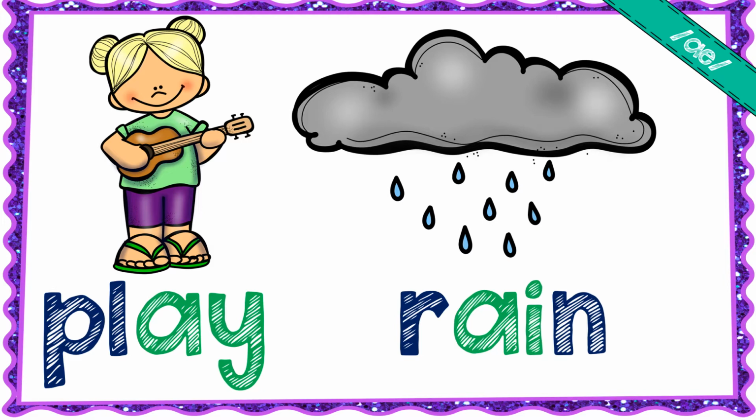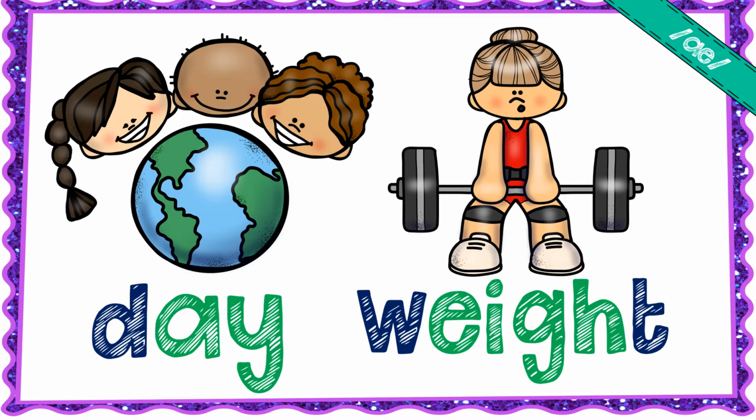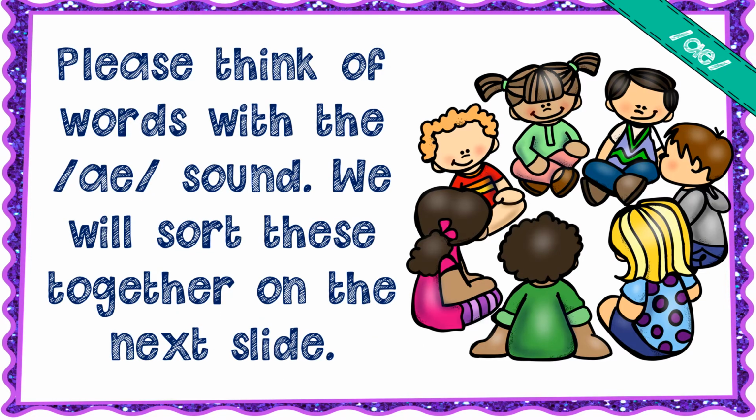Now look at these two different ways. We've got AY and AI, but both of these letter combinations make the same sound. They make the A sound. Day. Ooh, look at this one. Wait. Look at the EIGH. That also makes the A sound. Now think of some other words with the A sound. We will sort these together on the next slide.